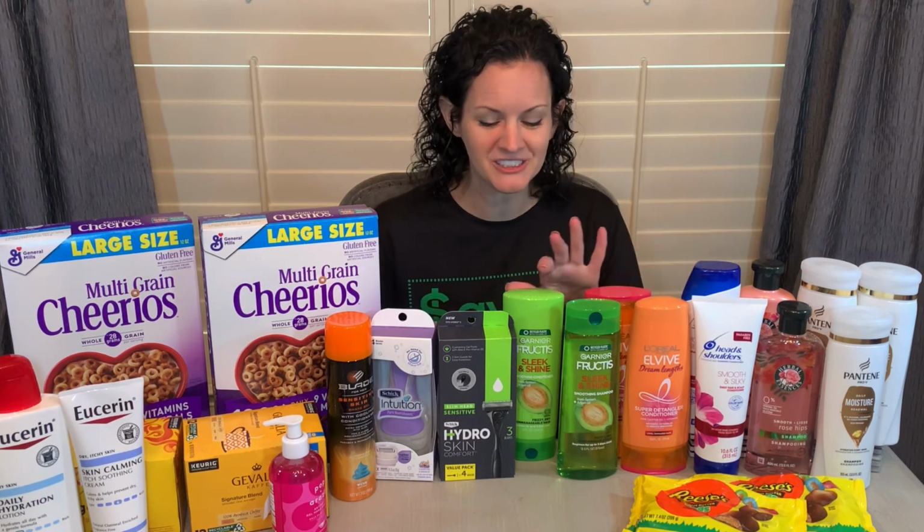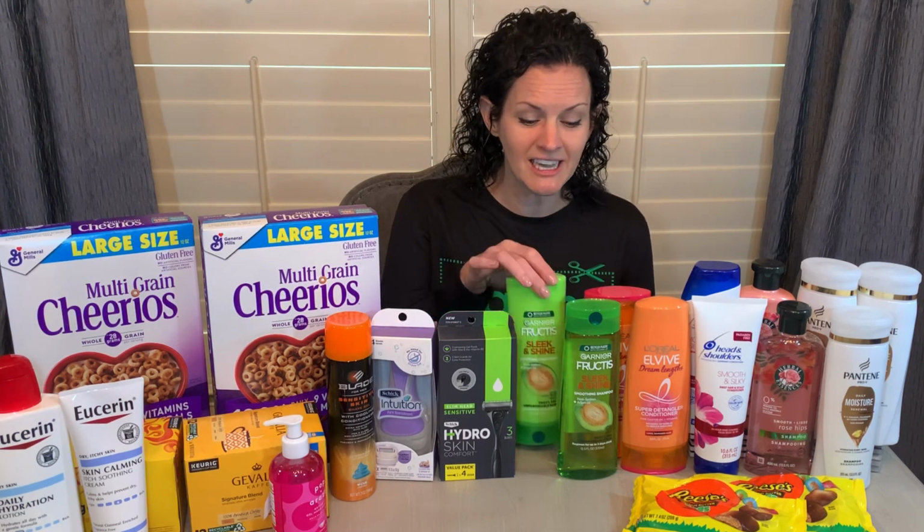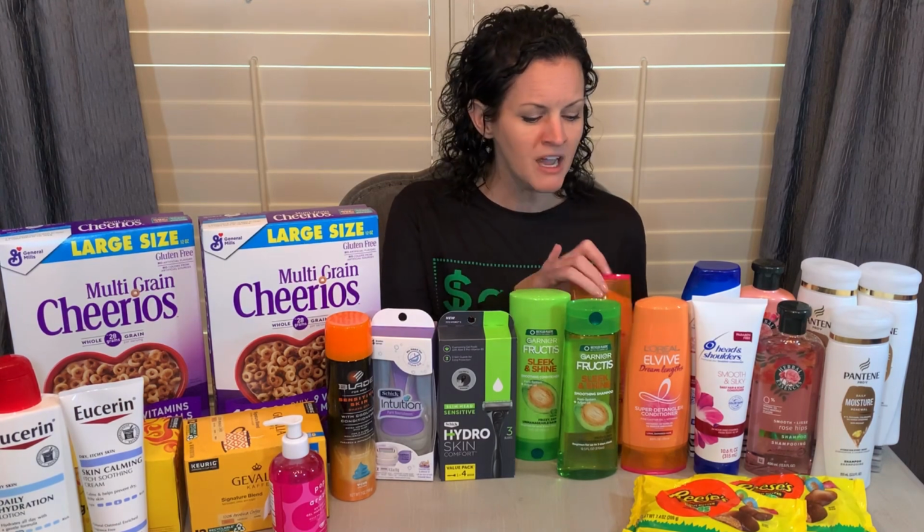So clearly there were a lot of good hair care deals, so let me tell you about those. The Garnier Fructis, these are 2 for $7. Now, I had a $3 coupon that I had printed from coupons.com, but apparently I also had a $3 digital coupon clipped because they both applied at checkout, leaving me to pay just $1 for both of them, or 50 cents each. So great deal.